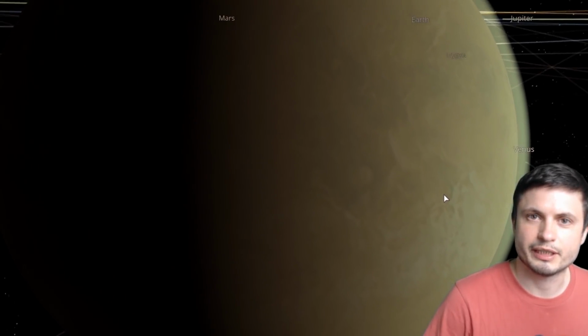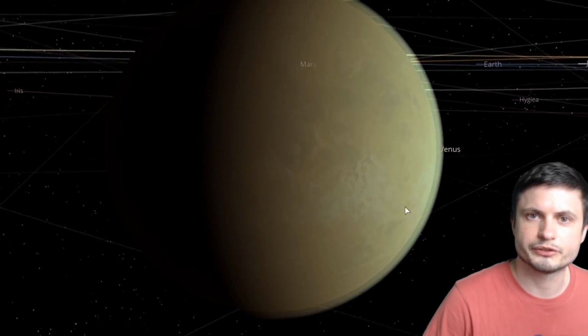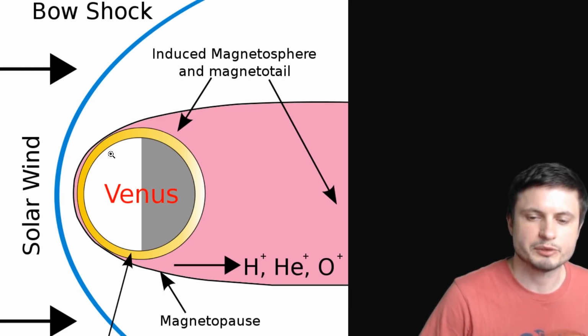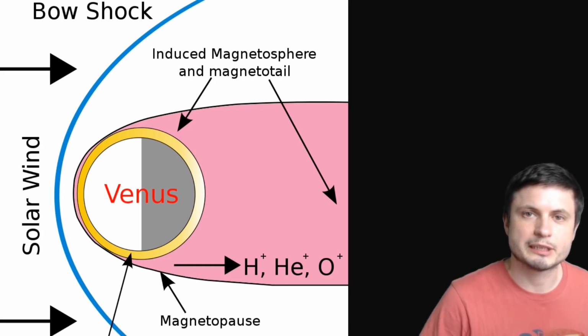But because Venus has such a thick atmosphere and because it's so close to the sun, it generates this unusual phenomenon known as the induced magnetosphere, sort of by accident. Basically, when the solar wind, because of its power close to the sun, strikes the Venusian thick atmosphere, it creates charged particles which then cause Venus to have a little bit of a magnetosphere, but possibly enough to protect some of the life if it exists in the atmosphere.